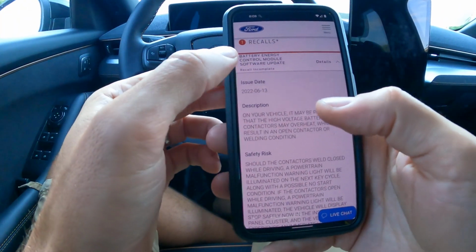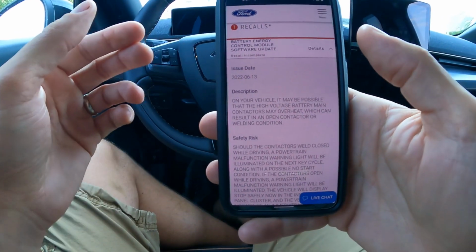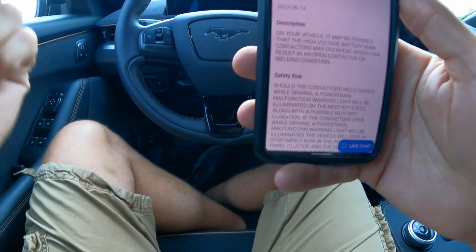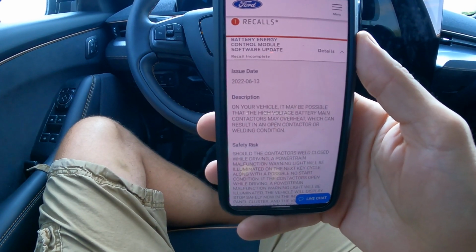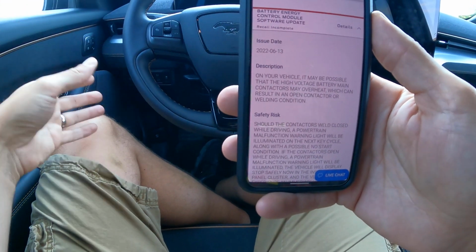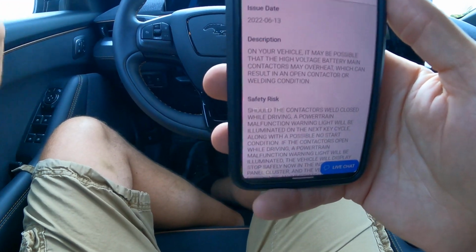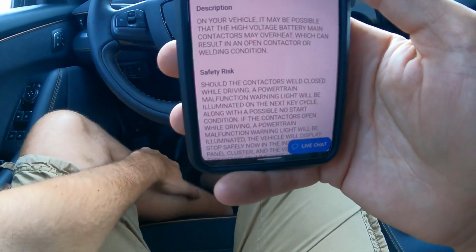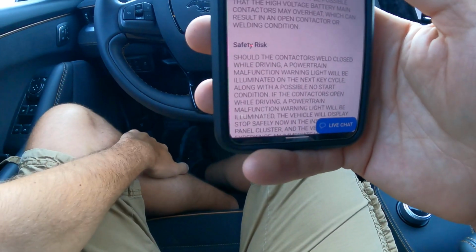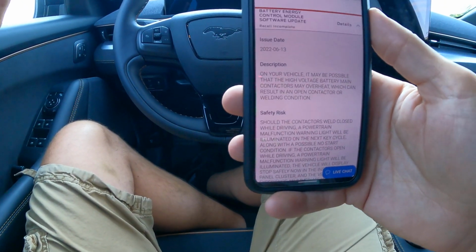So what's interesting to me is that this is a software update, and they give you two options here. They say in mid-July, which is basically right now, this will be available via an over-the-air update. So if you have automatic updates turned on, this will come to you via an OTA update. If you don't feel comfortable with that, they do give you the option of bringing it in, and Ford has it on their OBD2 diagnostic tools, their main service level diagnostic tools and programmers, so they can put this in right now via that. So what I'm going to do is just wait for the OTA update.